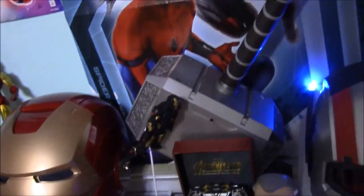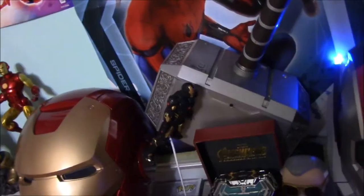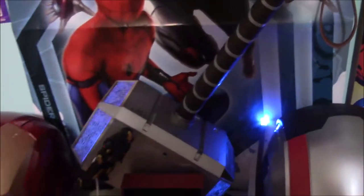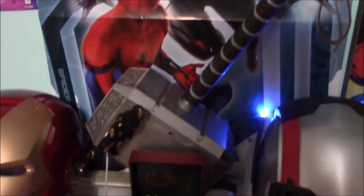Next to a Thor hammer, also made by the same company. I meant to turn this one on, but I forgot to. Let's see if I can turn it on with one hand. There you go. So that's really cool.